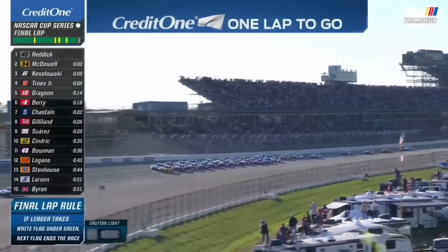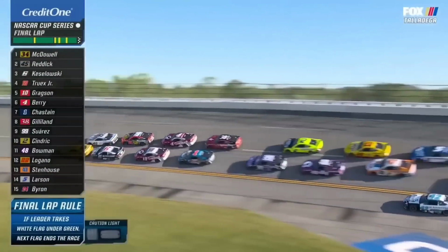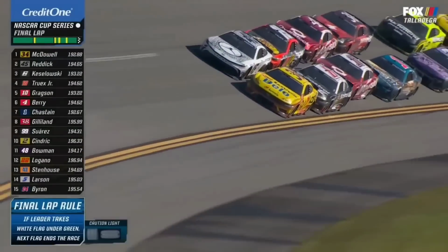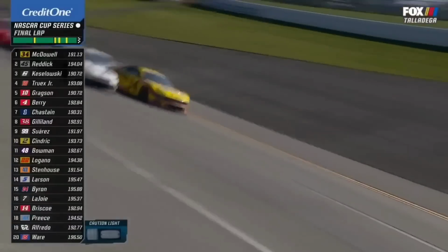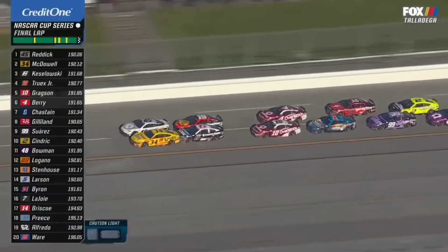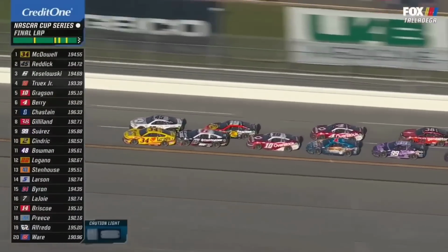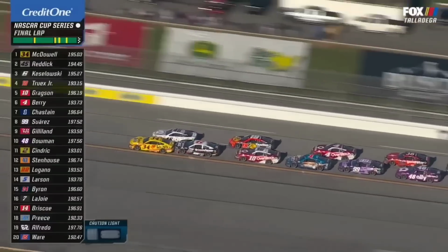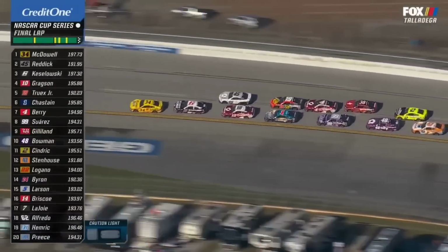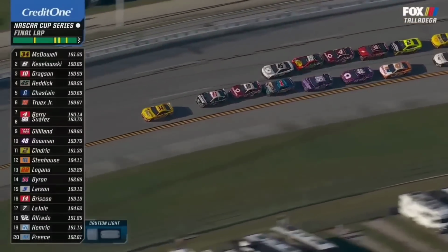It is Reddick at the white flag with 1 lap to go. McDowell back to the point by a foot. Big push from Truex. Keselowski as well. Here comes Gregson. Energy's on the bottom. It's deteriorating on the top. Now does Keselowski. Is he wingman to McDowell, or does he have a chance to win this race?